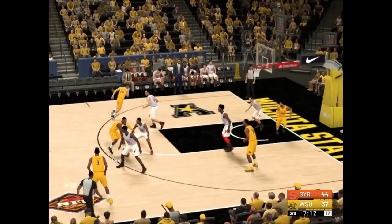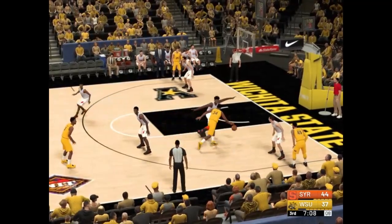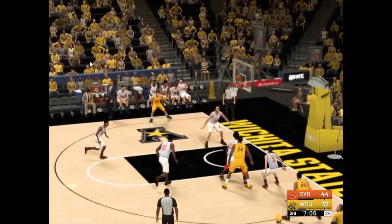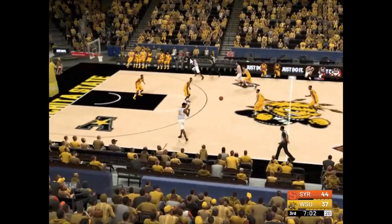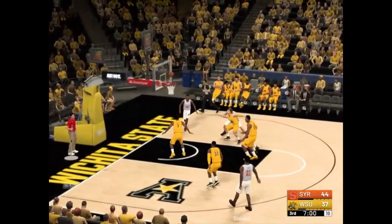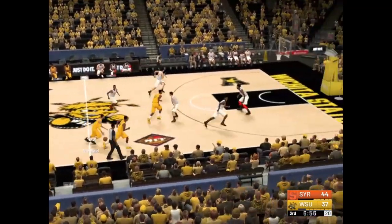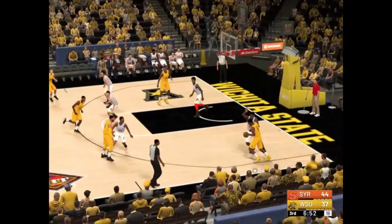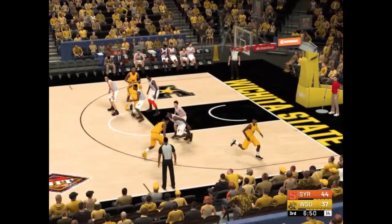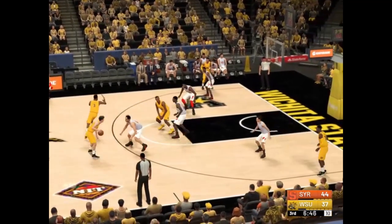Passes it to Dennis. Hughes covering. The rebound by Hughes. Gone 4 of 6 from the field since the start of the third. It's rebounded by Stevenson. A mix-up with the defense leaves him wide open for mid-range, a shot he usually makes. Here's Burton. 16 points for him.